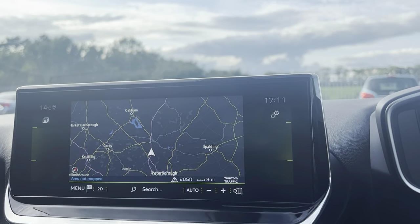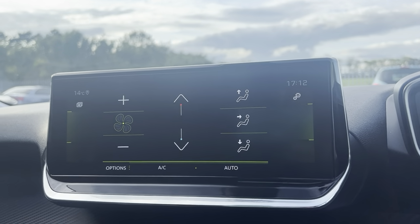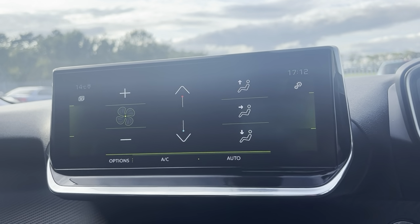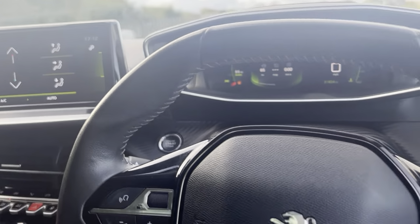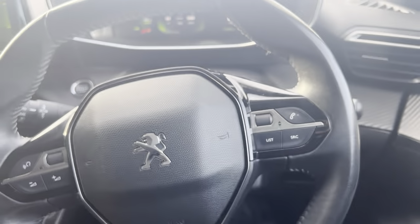Everything you need and more. Show you the climate control there as well. You do have your front and rear parking sensors as well. Everything you need and more. Such a great example. You have your cruise control and limiter. Do not miss out on this one, guys.